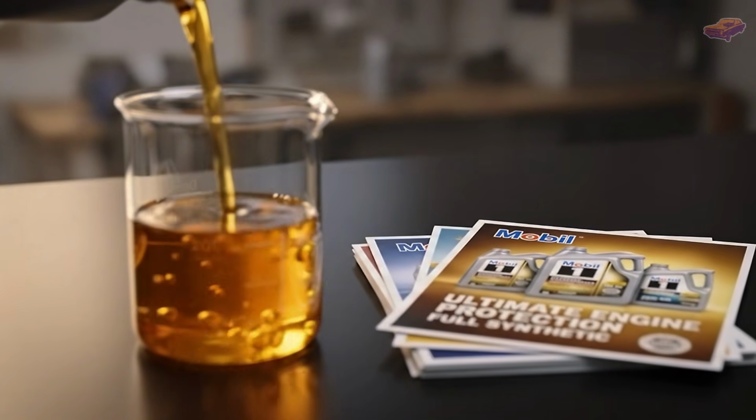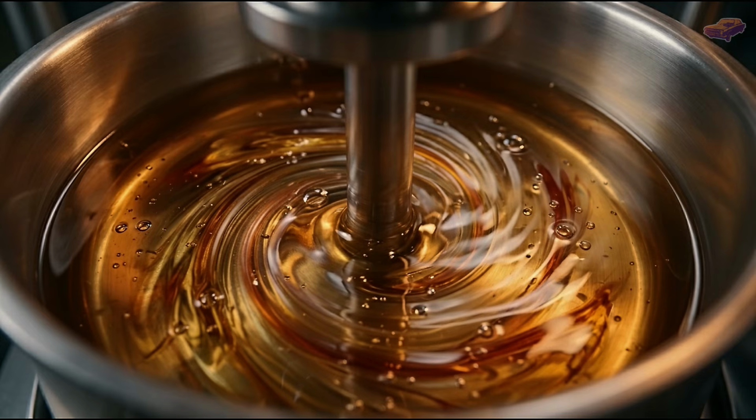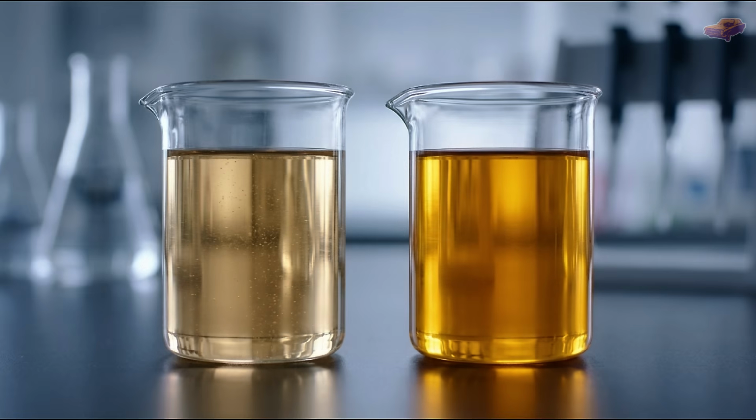Many of these value brands and premium brands are blended in the same plants using base oils and additive systems that the parent company already buys in absolutely enormous quantities. The real differences usually come down to the tier of the base oil, the richness of the additive package, and of course, the size of the marketing budget behind the fancier name.